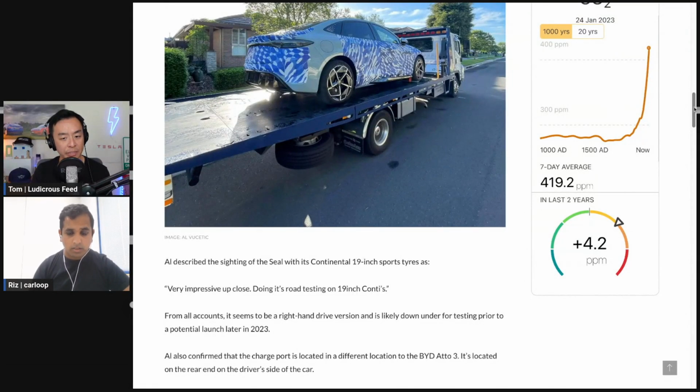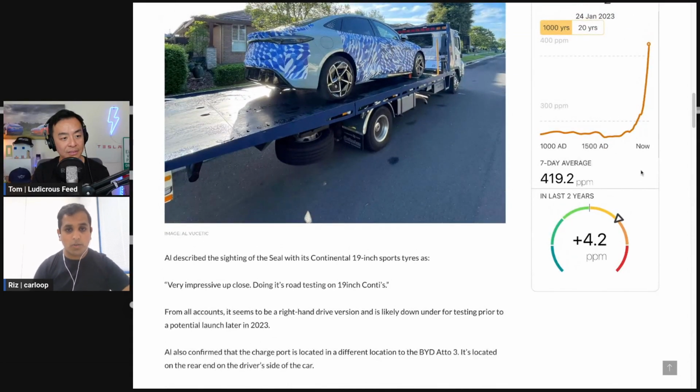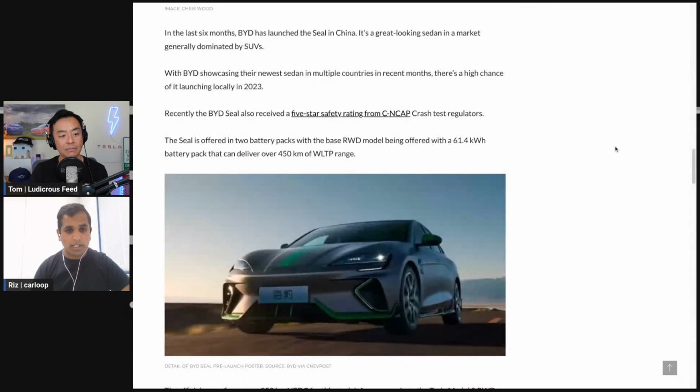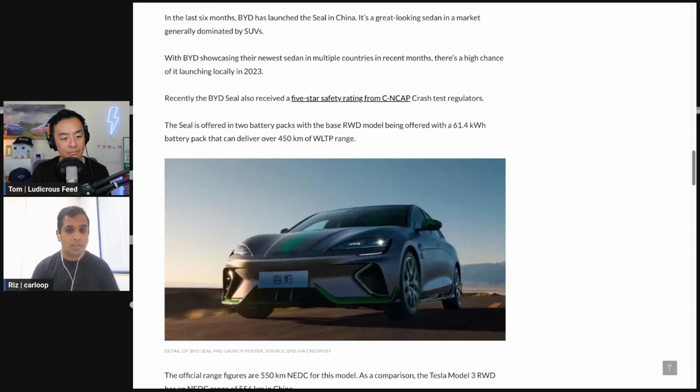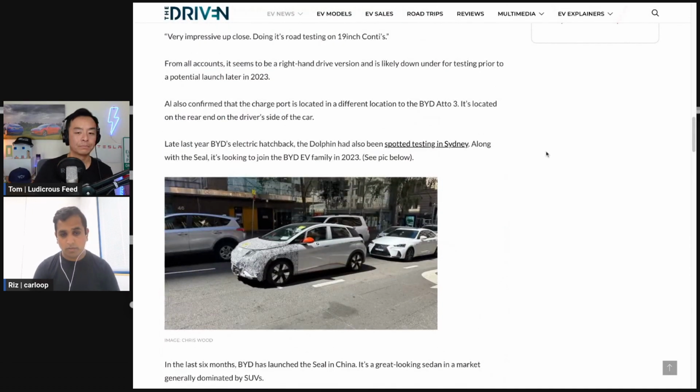I don't think there'll be very many right-hand drive Seals around the world currently. No, and that's also fresh news, because it seems that nearly everything else floating around social media networks, particularly coming from China, is a left-hand drive one. And if we recall, even last year when BYD opened their experience center in Sydney, the Dolphin was also left-hand drive. Now the Dolphin's no longer there.